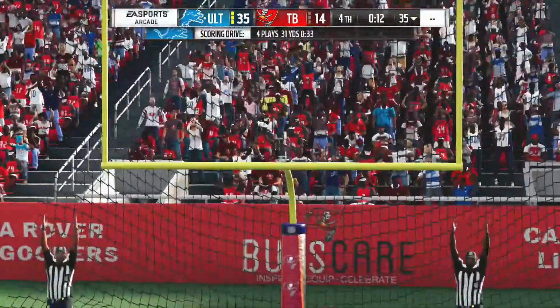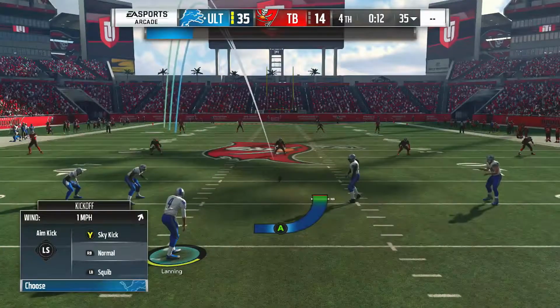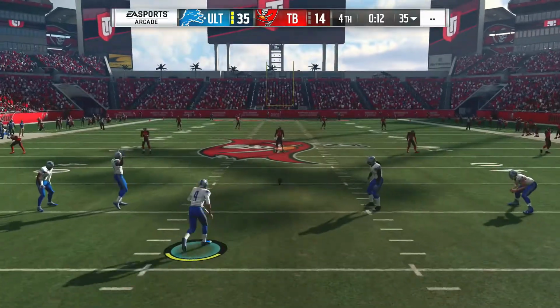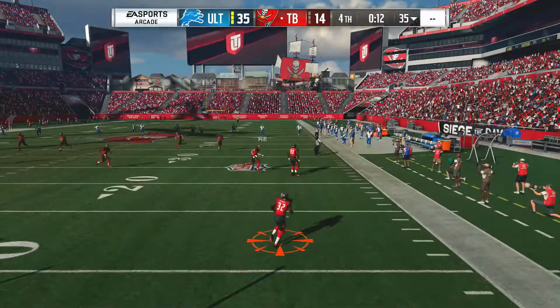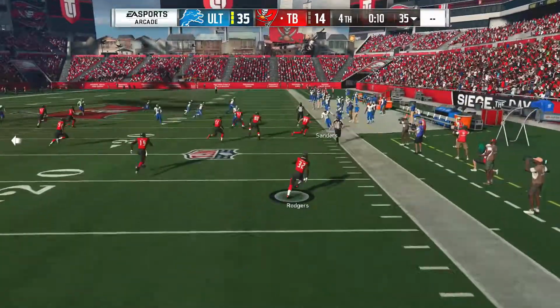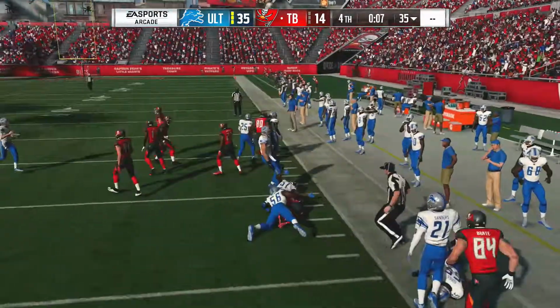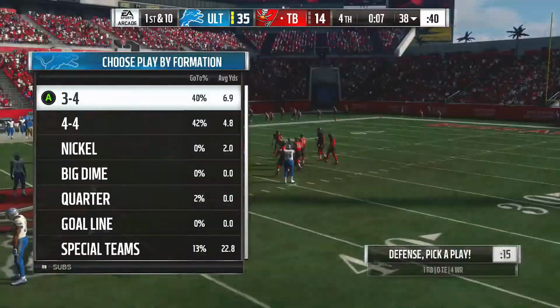And he's been a busy man, 5 for 5 now as he knocks another one through to extend the lead. The kickoff unit is out on the field, and they will send this one away. This will be taken about the 12. And he breaks it all the way out to the 38-yard line. Great return.